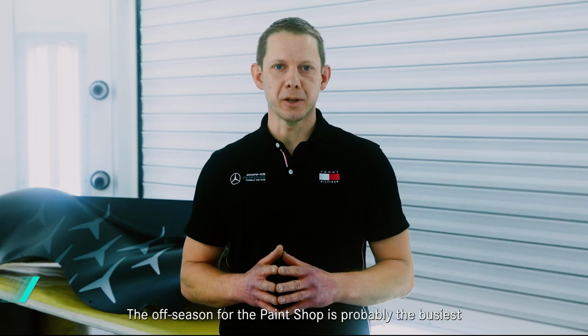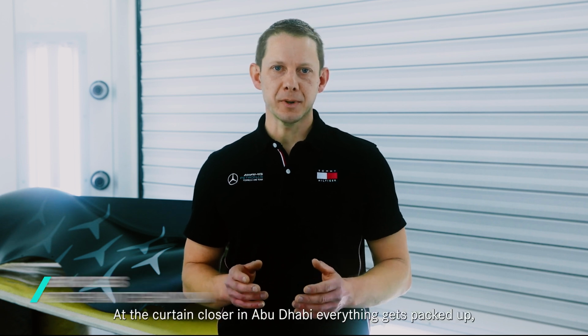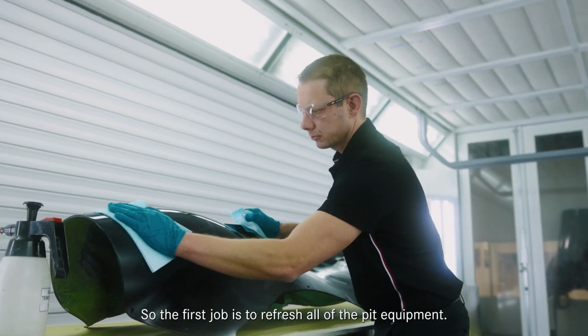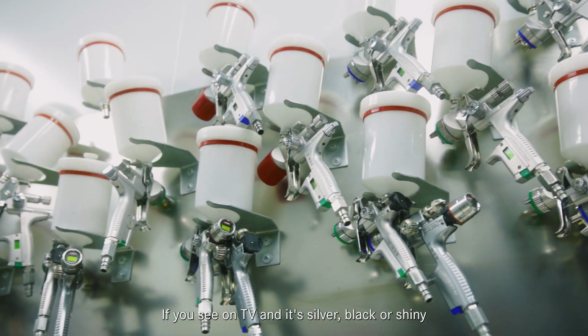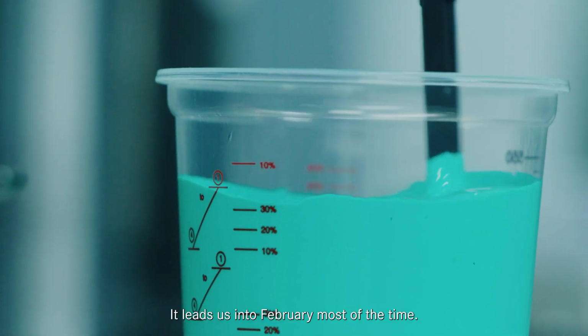So in the off-season for the paint shop, it's probably the busiest part of the year for us. At the curtain enclosure in Abu Dhabi, everything gets packed up, shipped back to the factory. So the first job is to refresh all of the pit equipment. If you see it on TV and it's silver, black or shiny, chances are we painted it here in Brackley. So once all the pit gear is refreshed, it leads us into February most of the time.